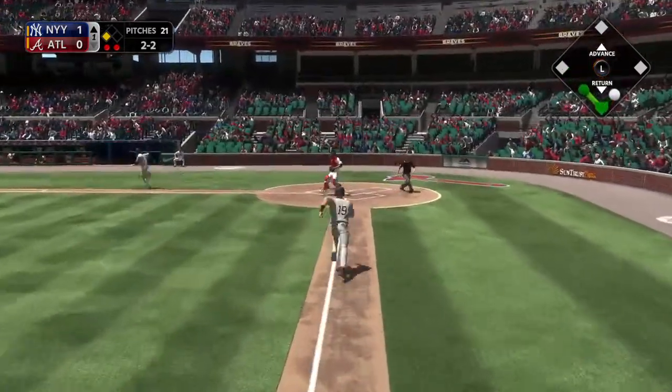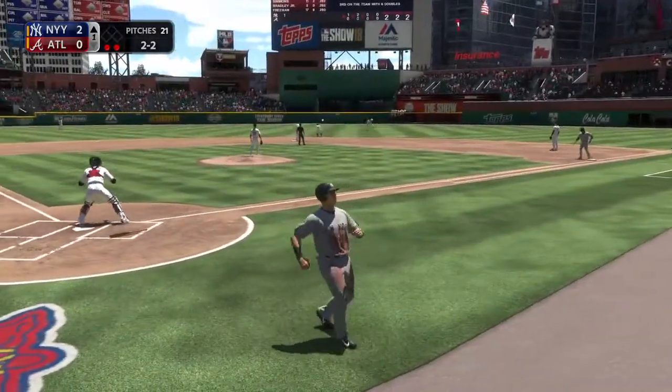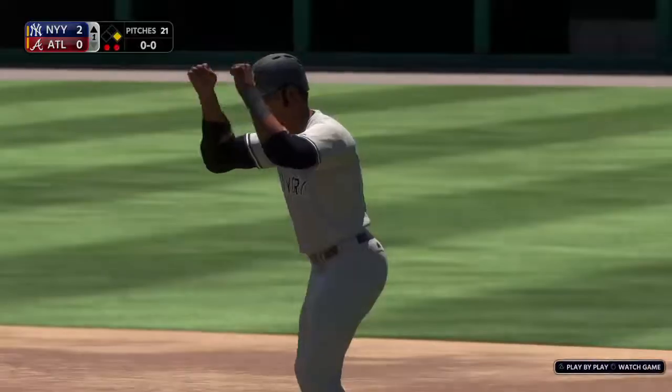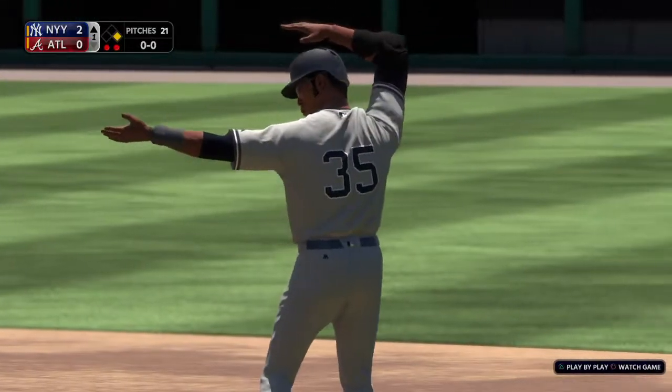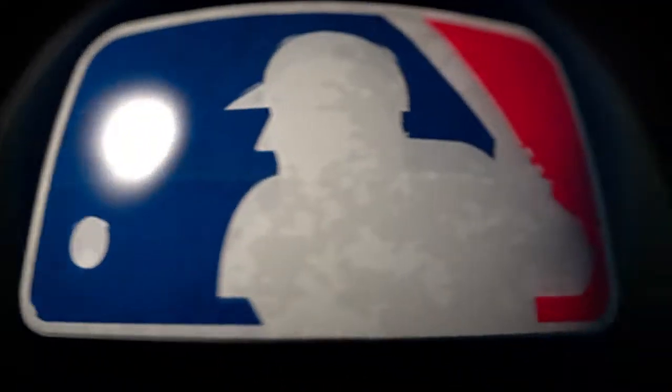This is skied into the air to straightaway center. And that's going to find real estate and fall in for a base hit. They'll cash in here as the run is in to score from third. It's a 2-0 ball game. Hey, Dero, they're off to a nice 2-0 lead right here.